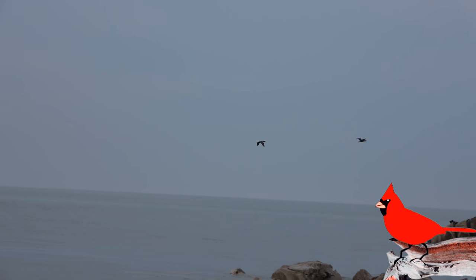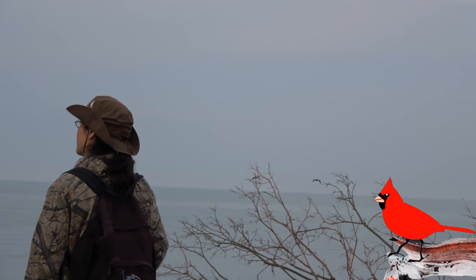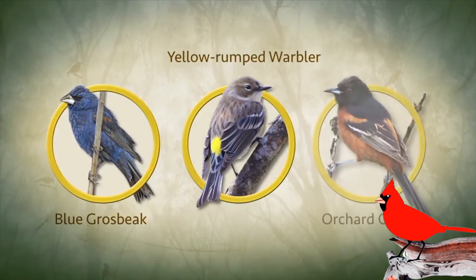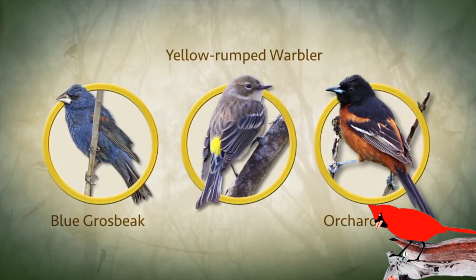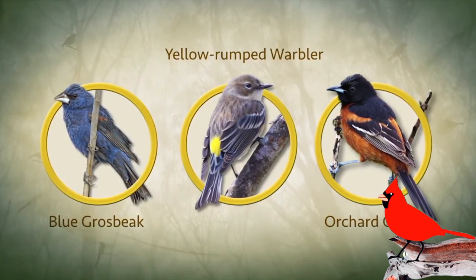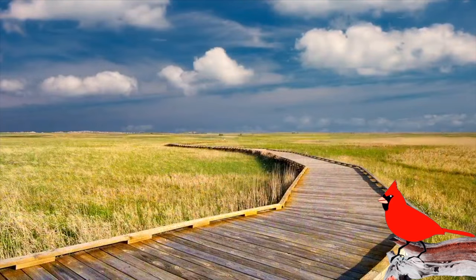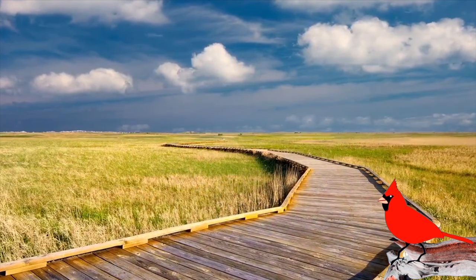Around 500 bird species utilize this flyway, including many species of songbirds like blue grosbeaks, yellow-rumped warblers, and orchard orioles. Overall, the Atlantic Flyway is notable for its great diversity of habitats, from salt marshes to forests to dry grassland, with a corresponding diversity of bird species.